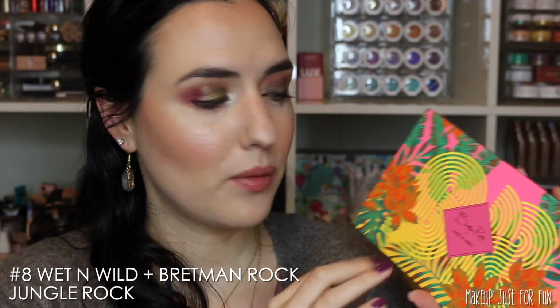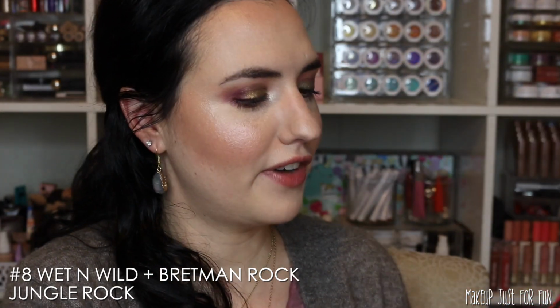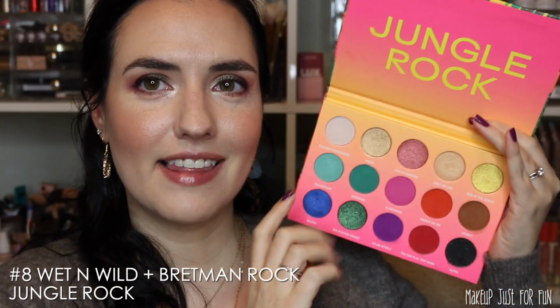This next palette is also discontinued, I believe, and also from the drugstore. This is the Jungle Rock palette from Wet n Wild and Bretman Rock. This packaging is so bright and fun, and I'm really pleased to say that the colors inside are equally bright and fun. I was absolutely shocked at the quality, the opacity, just the absolute richness of these shades.